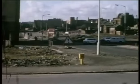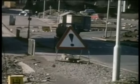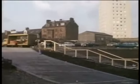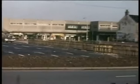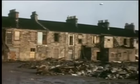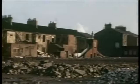West Hamilton Street towards Hamilton Road with Brandon Court in the background. It was being diverted to allow work on the underpass from West Hamilton Street into the shopping centre. Side of the shopping centre has been completed, but work has now commenced on the demolition of the west side in West Hamilton Street.